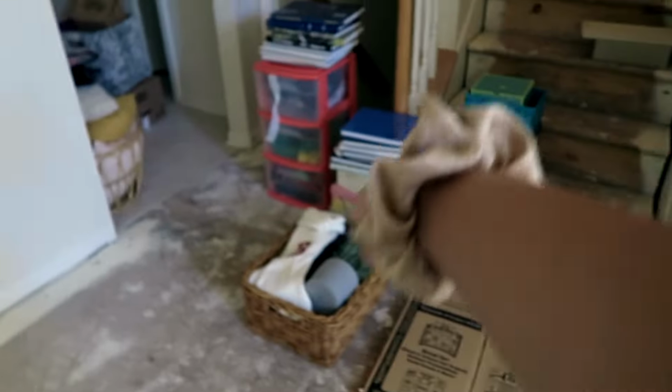We can fix it. Now for the hard part after doing legs this morning in the gym is getting all of this stuff up two flights of stairs. Oh, here goes nothing.